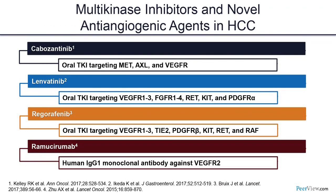So we have not had another drug approved in the frontline setting of liver cancer for over a decade. That's not because of lack of trying. There's been numerous studies, about 7 failed phase 3 studies that have challenged sorafenib and not met their endpoint. This includes studies that were based on non-inferiority, not just superiority.